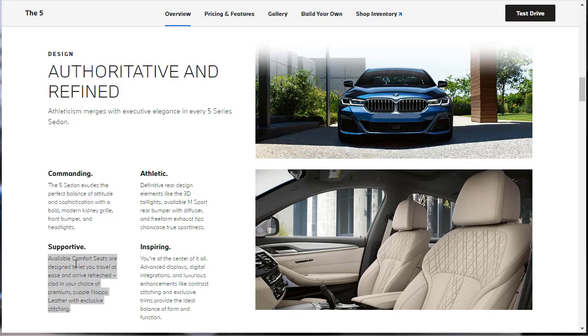Under supportive here, they're telling us that there are the available comfort seats, and there's also your choice of premium Napa leather with exclusive stitching. We're all over that Napa leather, actually. Under the athletic tab, they talk about the 3D tail lights and the available M Sport rear bumper with diffuser and all that. Under inspiring, they're just really talking about the advanced displays, the digital integrations, and all of that there. The 5 Series to me is the quintessential German sedan.